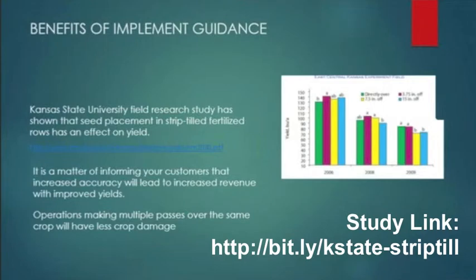And that could be a big seller, especially if a guy's doing strip till or wanting to get his fertilizer placement where he wants it. That would be strip till, whether it be putting anhydrous down in the fall or banding liquid and dry. So you will see a big improvement, and your payback would be relatively quick on that. You could be looking at paying that off within 2 years.